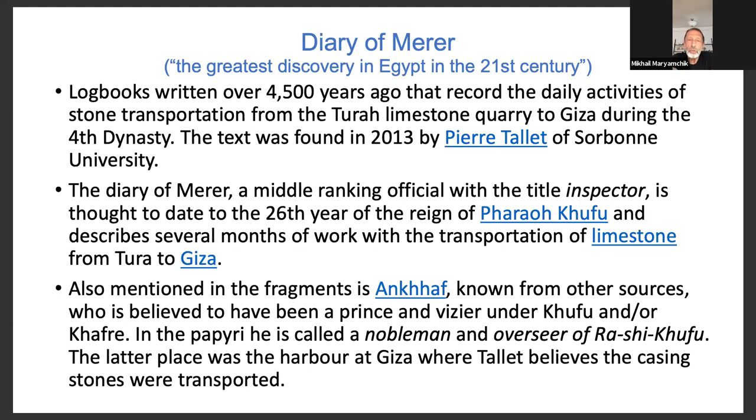In recent years, there was a big discovery, the diary of Merer. Merer was a middle-ranking official with the title of inspector, who was overseeing the process at the limestone quarry, from where limestone was transported to the Giza site. His notes, taken over several months, show how much limestone was mined and how it was sent and so on. All this basically documents that this process was in existence, and that actual limestone was quarried and sent to the Giza site.